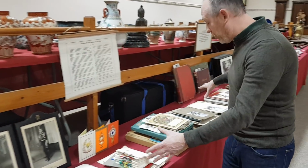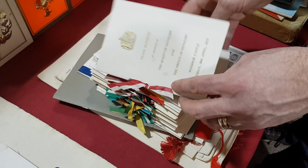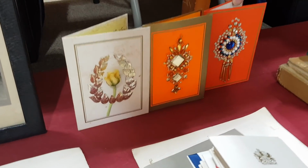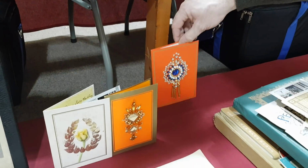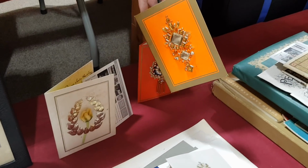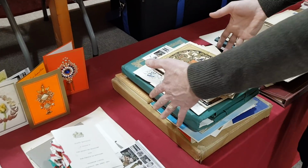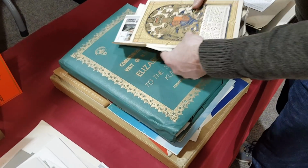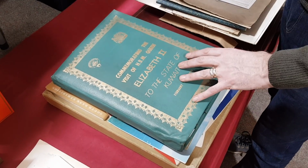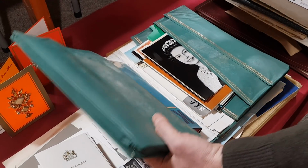And then looking further down the table, lots of things here. State banquet menu cards and seating plans, a whole pile of them in one lot, and these are Christmas cards individually made by Norman Hartnell, who made the Queen's dresses. Those are all signed by Norman Hartnell and all handmade by him as well. There are piles of documents here. This is a folder with everything connected with the state visit to Kuwait in 1979, so lots of travel documents and brochures in there.